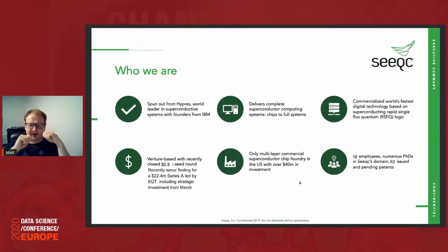And as part of that, we've commercialized the world's fastest digital classical superconducting technology. This is based on something called rapid single flux quantum logic, which is a whole new type of classical logic that can deliver significantly faster speeds of processing than today's CMOS style classical computing.